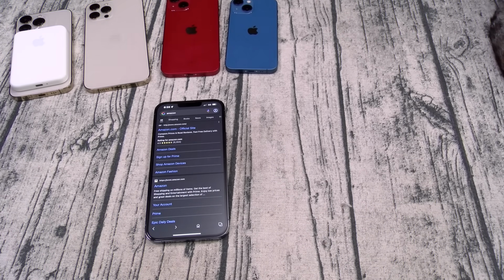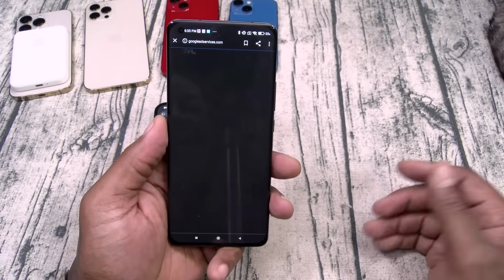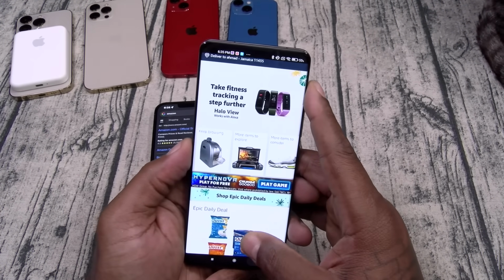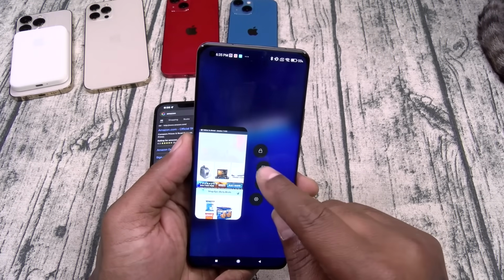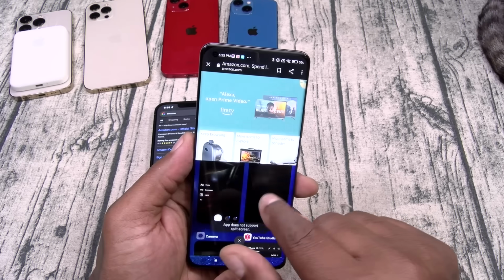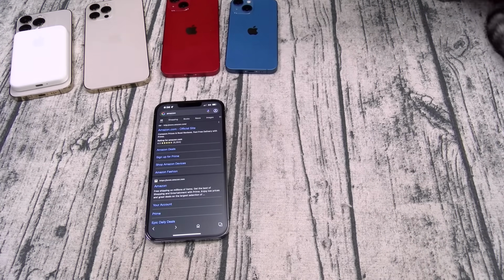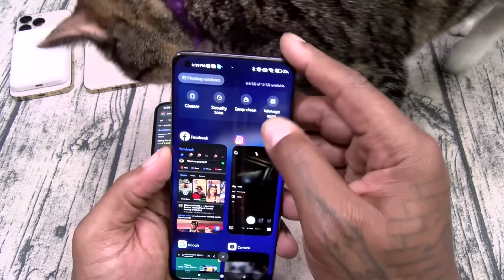Okay, let me show you what multitasking is. We always got to do this. Let's go to Amazon. Okay, so we go over to Amazon. Now we're gonna hit this button. We do a little split screen. And let's go to Facebook on the bottom. Matter of fact, let me open this up real quick. Okay, so we got Facebook. All right, shoes. We got Facebook.